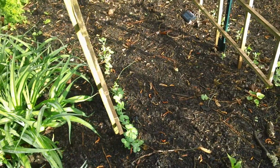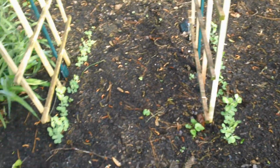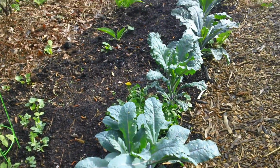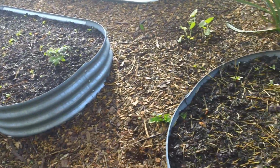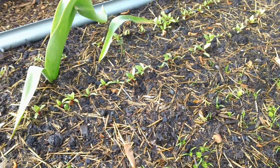The garden peas. Yeah, everything is actually finally growing because it got so much heat. And I've started picking the kale and eating it. And we've got the beets and carrots in here.